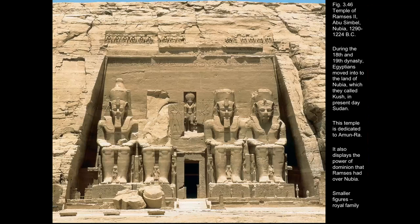So the last king we're going to look at is more typical, and that's Ramses II. And this is his colossal rock-cut temple in Nubia. So Nubia today is part of southern Egypt and northern Sudan. And people that call themselves Nubians live in both Egypt and Sudan. Anwar Sadat, a previous president of Egypt, was a Nubian.